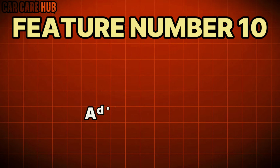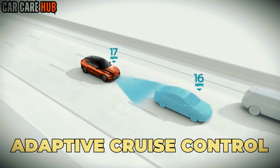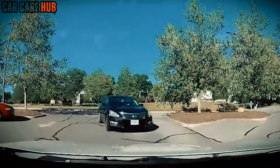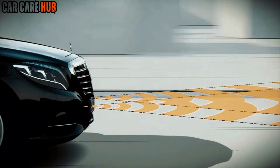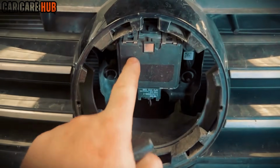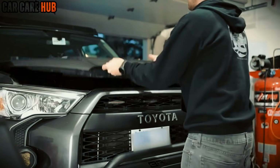Feature number 10, adaptive cruise control. Manufacturers have had 30 years to get adaptive cruise control right, and they are still failing. ACC is great until it isn't, and isn't usually happens at 70 miles per hour when someone cuts you off. The sensors are the Achilles heel. Most radar units are tucked right behind the front emblem, the first place to get hammered by rocks, slush, and bugs. A $500 minor fender bender in 1998 is now a $3,500 sensor replacement in 2026.